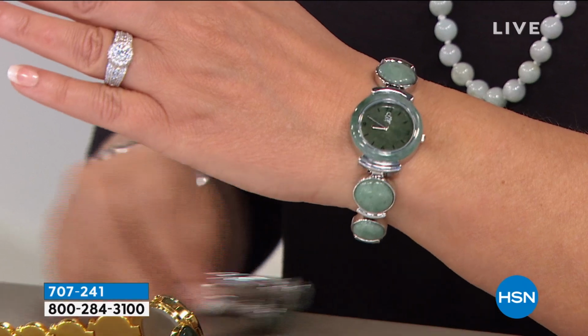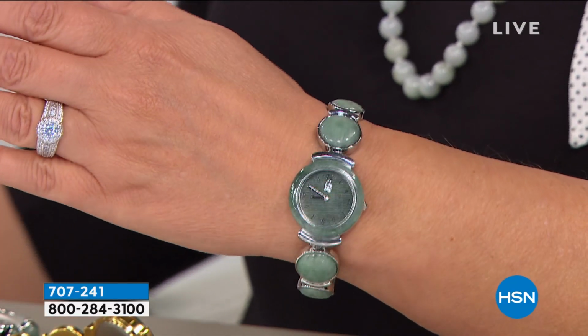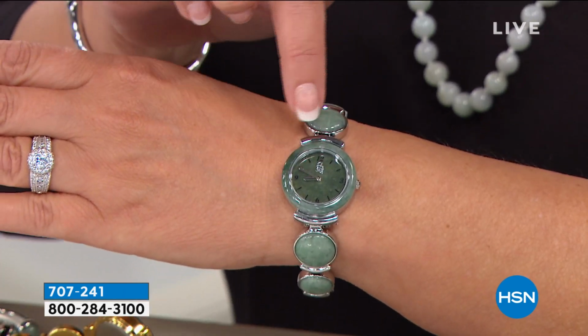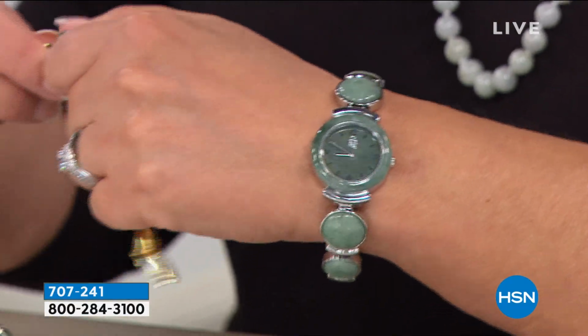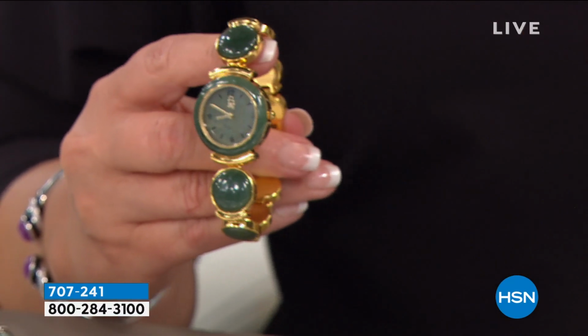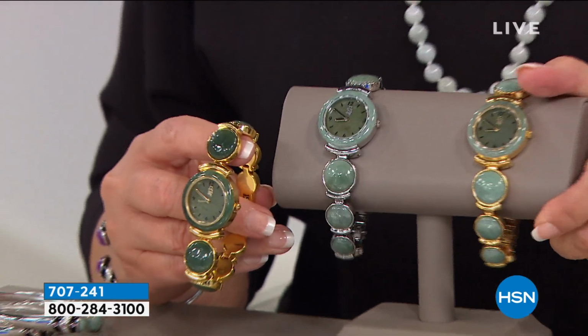Who does not love the idea of owning a genuine, all jade, gorgeous watch? All genuine jade, jade face, jade dial, jade bracelet, the whole nine yards, right? In the real world, if you were to find this, you'd be paying a pretty penny. You'd be spending hundreds and hundreds of dollars to get your hands on a jade watch like this. Today on HSN, you can't even get it.